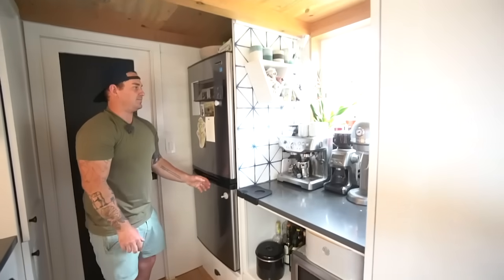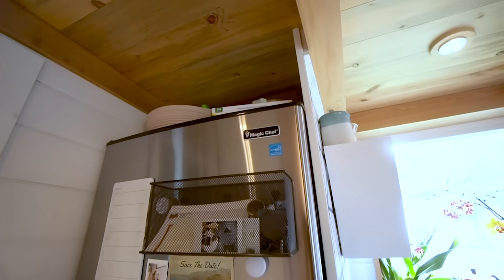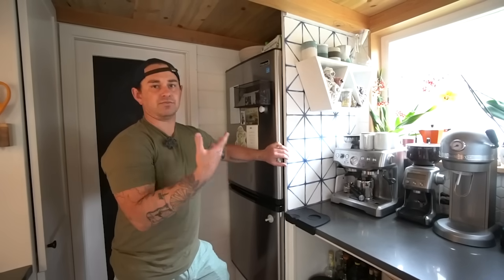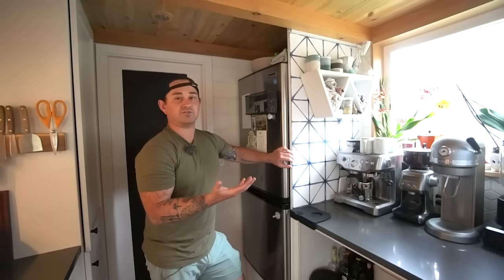This is just a pretty low cost, Energy Star rated Magic Chef refrigerator. This was one of the standard refrigerator options from TruForm. You can also do a propane or a dual powered one if you're going to be off grid or traveling quite a bit. For us being plugged in, this works really well.